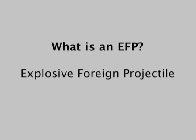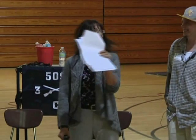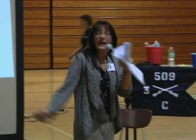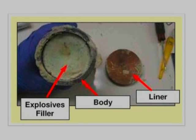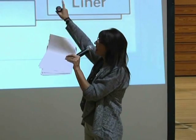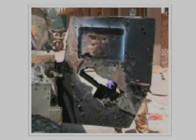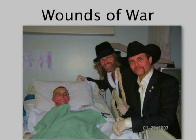EFP. This is a new type of bomb. An explosive formed projectile. What that is, they take anything from a coffee can to a 50-gallon drum. They fill it up with explosives. Then they lay a copper plate on it, they melt that copper plate down, and when the bomb explodes, the copper plate forms a copper ball that goes through everything. I know this picture's a little blurry, but this hole is where an EFP went through a door of a company, went out the other side of the company, through three houses, and they never found the copper ball that kept going. They're very powerful, they're very strong.